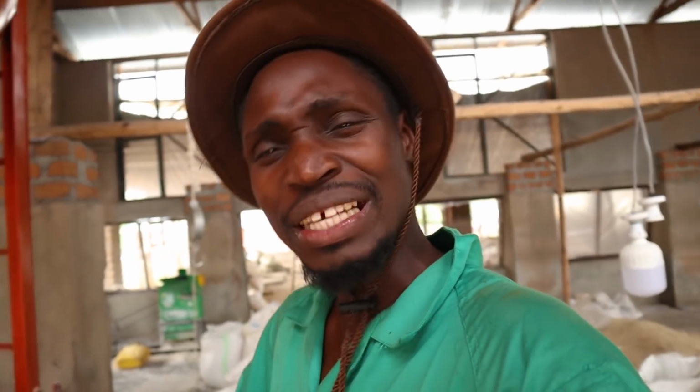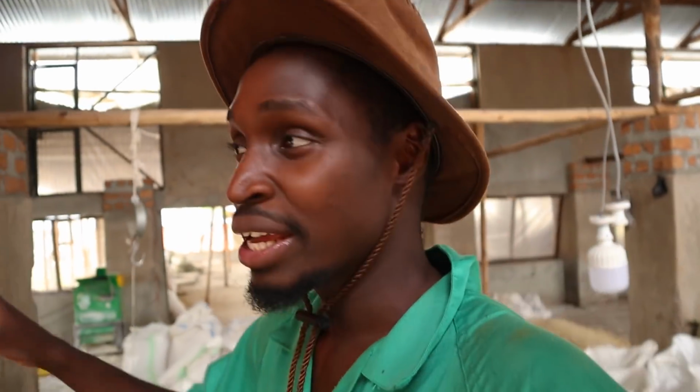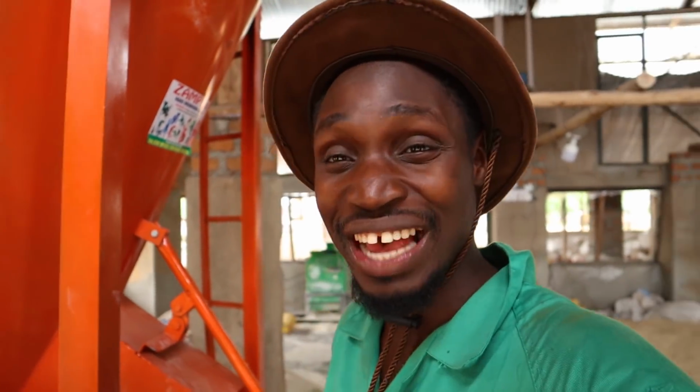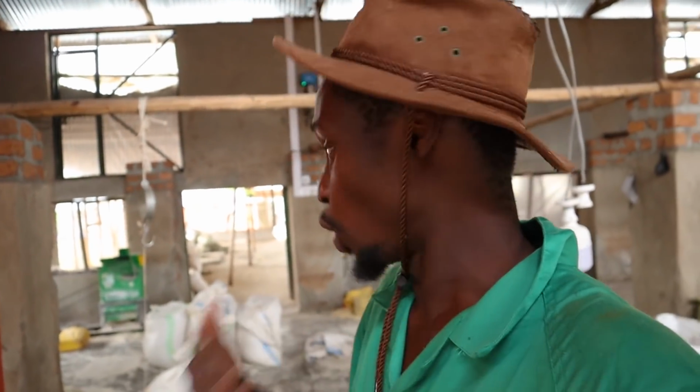But like I said, this is not the best. There is more that can be done. For example, we're going to be getting a crusher that can crush maybe 3-4 tons an hour. And then we need another mixer so that at least we can mix 3 tons an hour. Because in the future, we're going to be using lots and lots of feed on the farm. So a lot has to go in.